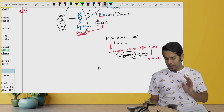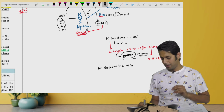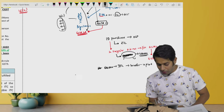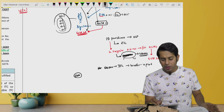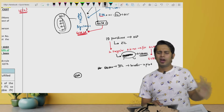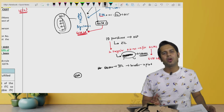So what is the law telling? See Dilip, ITC worth 60,000 of invoices is already uploaded on your GST portal. The 40,000 is not uploaded. Now for the 40,000 which is not uploaded, though all the conditions in section 16 subsection 2 are satisfied, you have the invoice copy, you have received the goods, the supplier has paid the taxes, you have filed the return, though all those conditions are satisfied, I will not give you the entire 40,000 rupees credit.